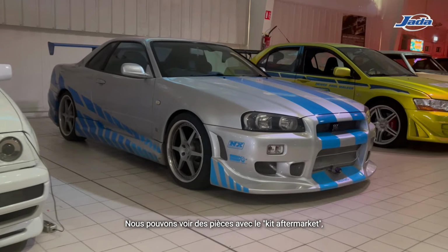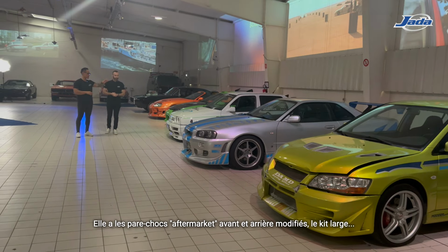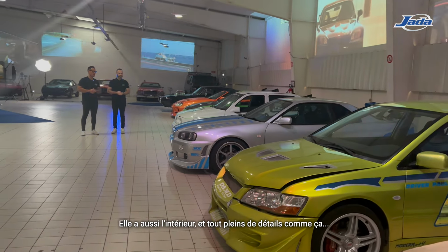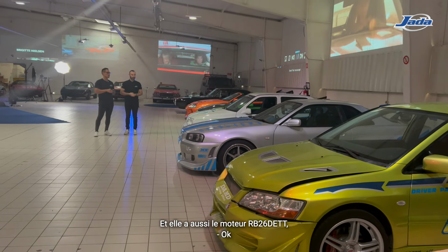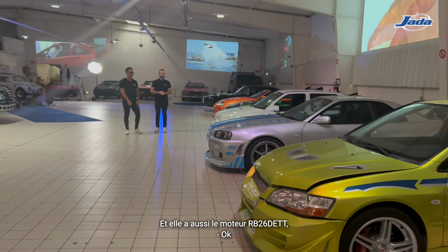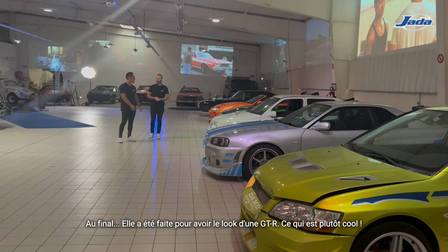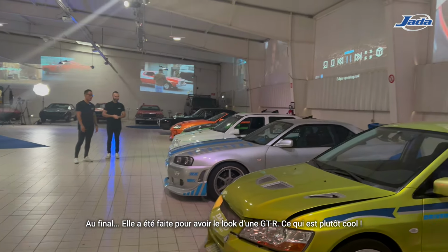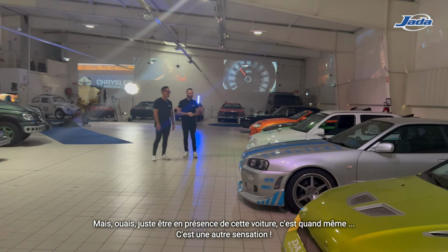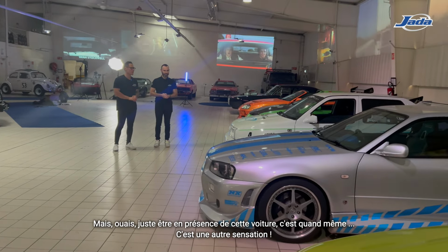Obviously, with the aftermarket kit, it's got aftermarket front and rear bumpers, but it has the wider GTR fenders and the interior and things like that. It also has the RB26DETT motor. So it is still built to look like a GTR, which is also kind of cool. But I think just to be in the presence of this thing, it's a different feeling.